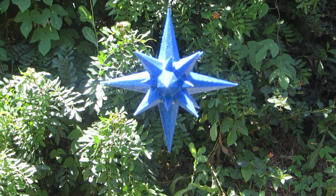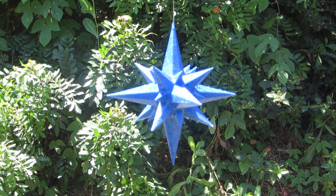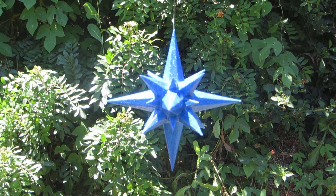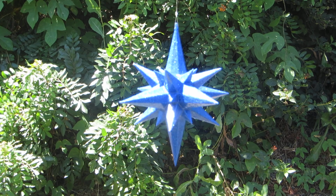glittered blue, and it's got approximately 7 coats of lacquer on it. Both before the glitter, 3 coats before the glitter and 4 coats after.